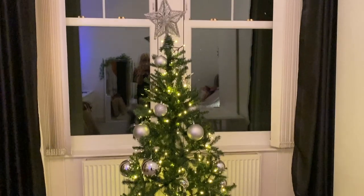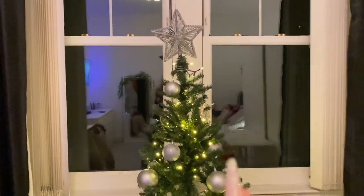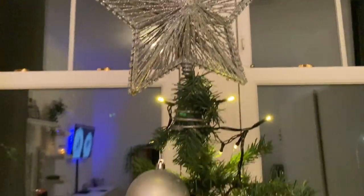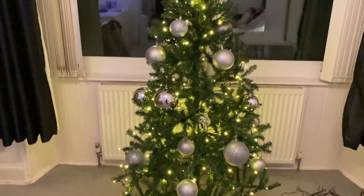This is a big fat fail. It's actually much better than it was, and I just wrapped the top bit around the star. Now it stays up. It could do with a few more baubles, to be fair. I think I might try and get some white ones or something.